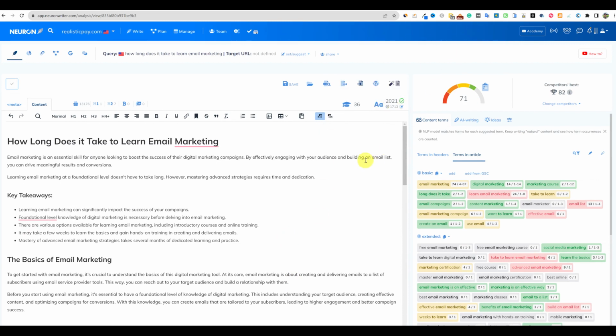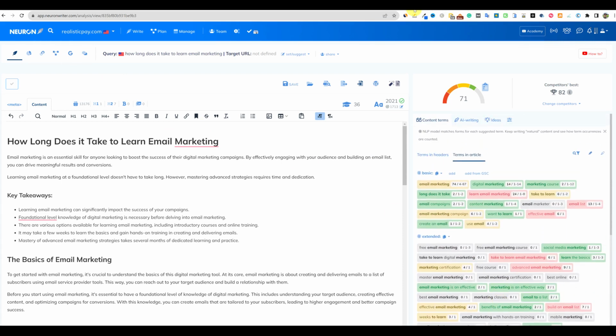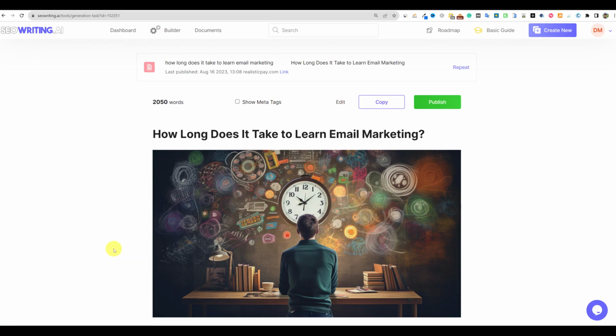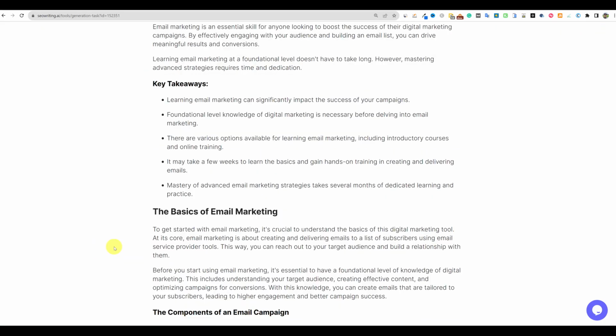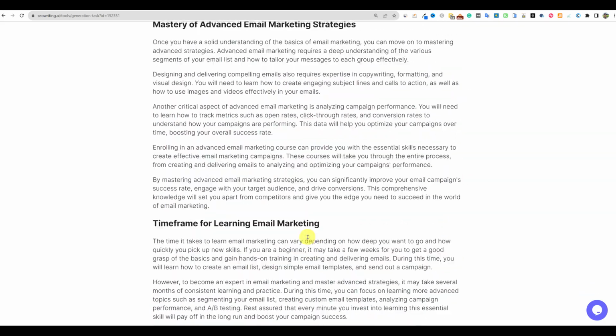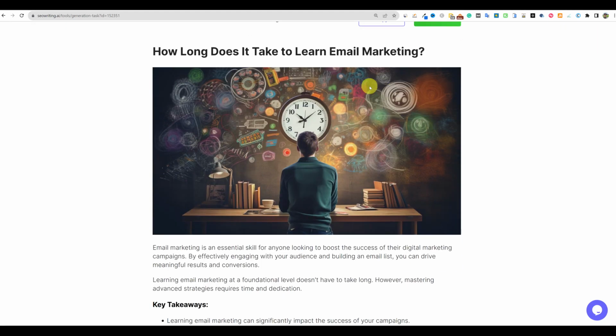So this just shows you that there really isn't a whole lot. If you come in here to Neuronwriter and you grab those keywords, that was the important point. And then when we come back into SEO writing, when we were able to put in our keywords, that is when it utilized all those keywords inside the content and makes us have a great SEO score. So we come back over here, look at this image that it created. That is pretty dang cool, I must say.